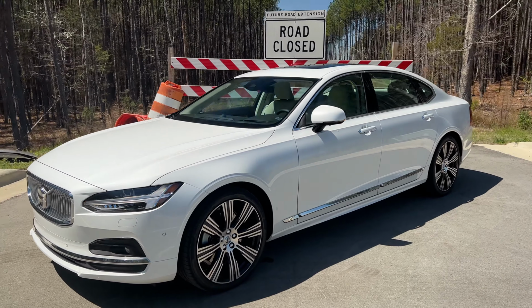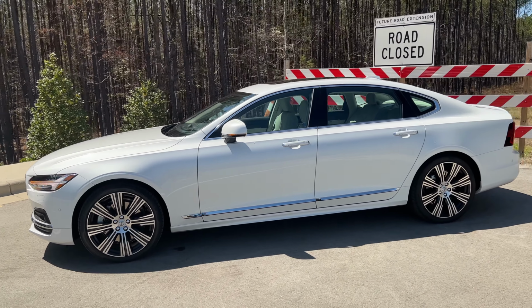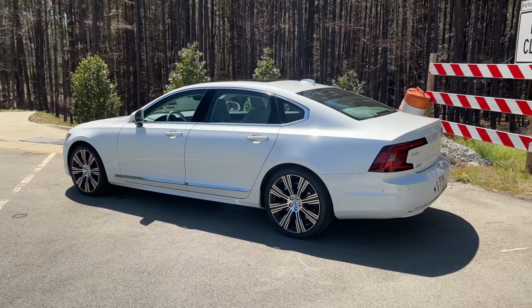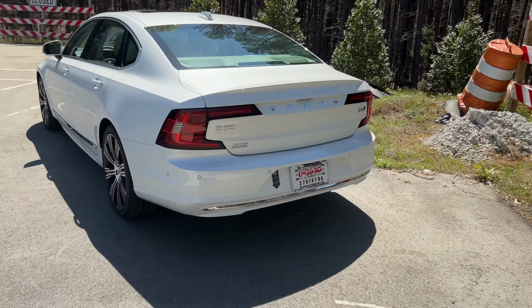I have not tried the XC90, but regardless, this being a sedan, that center of gravity is so low. It just pivots around turns. It doesn't flop you around. It's got good stability out on the highway. It's a very satisfying car. So if you want to take advantage of this S90, go ahead.